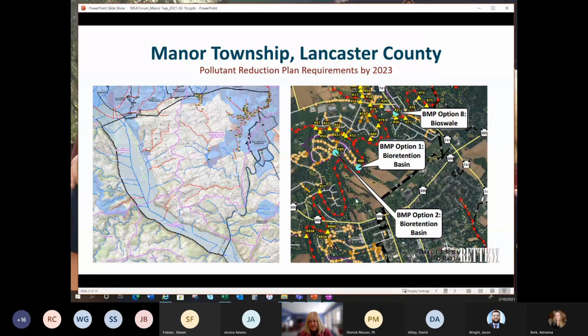And in this blow up of the area, you can see the Little Conestoga Creek meanders through a highly residential developed area. And so their BMP options 1 and 2 were to retrofit 2 existing detention basins in a residential development, older, probably from the 1980s when the development was constructed. So just old dry detention basins. And then they did implement a bioswale through one of their community parks.